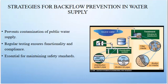Strategies for backflow prevention in water supply. Backflow prevention strategies are essential for safeguarding the public water supply from contamination. Implementing effective measures ensures that water quality is maintained during firefighting operations. Regular testing confirms the functionality of backflow prevention devices, adhering to safety standards. Prioritizing these strategies enhances the safety of firefighting water supply systems.